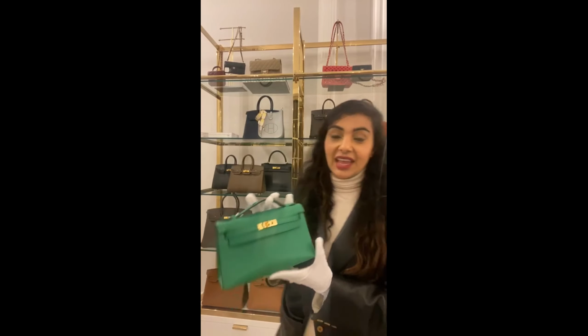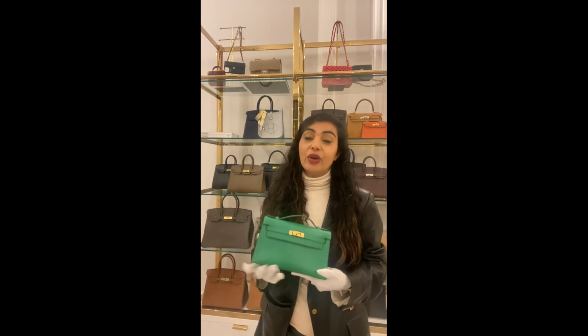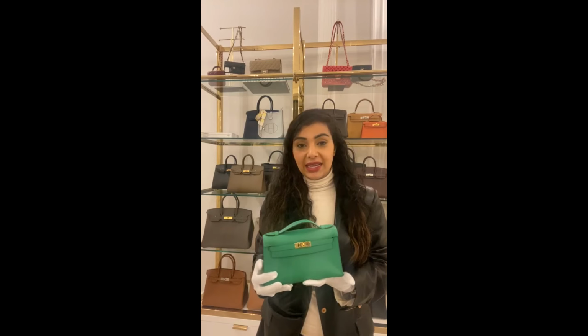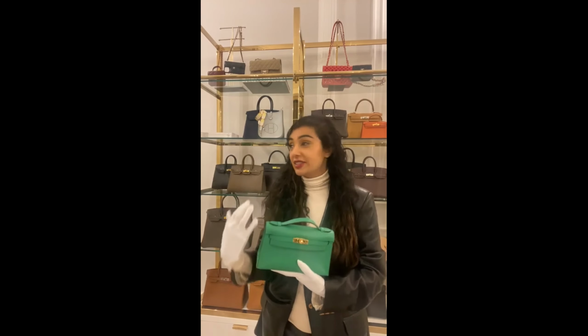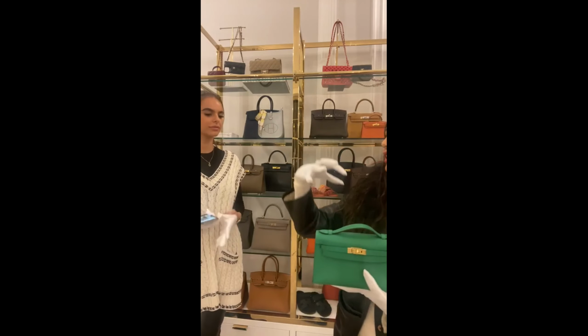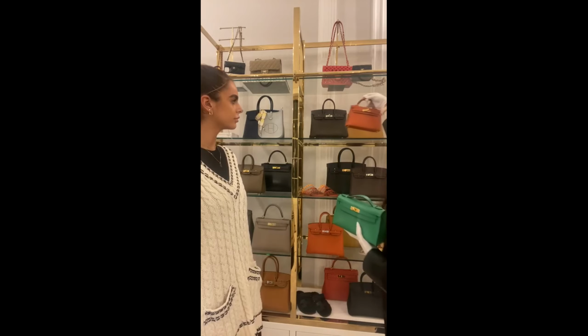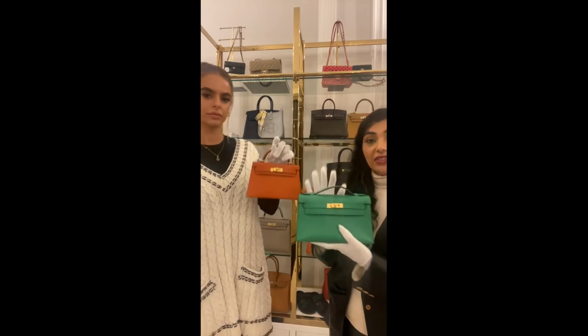So this is a beautiful bamboo Kelly Pochette. Now, when it comes to the mini Kelly, actually this is considered the mini Kelly. Did you know? The Pochette is known as the mini Kelly, and then you have the Kelly Cellular, which is this version. So this is the mini Kelly version, and this is also mini Kelly.